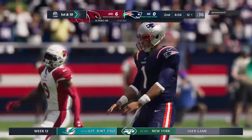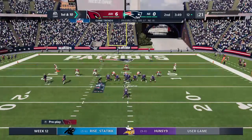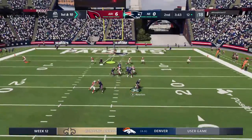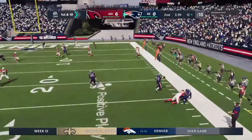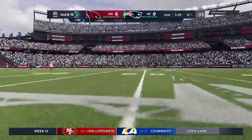A nifty bit of scrambling there. 12 yards, 1st down. 1st and 10 at the 12-yard line. To throw is Newton. Flushed out right. And that's off the mark, incomplete. This defense has been very disruptive early on as they force another one to go awry.